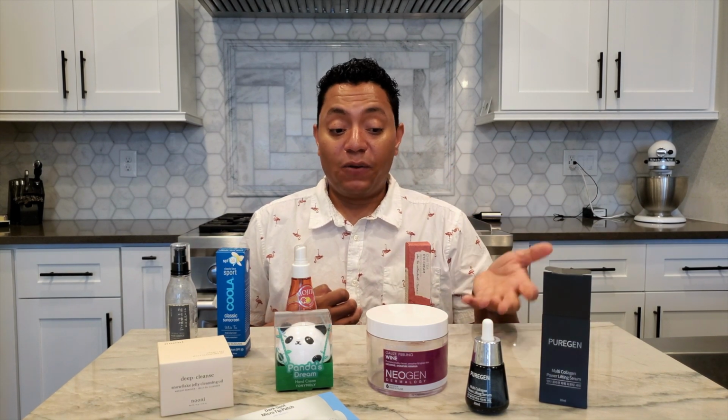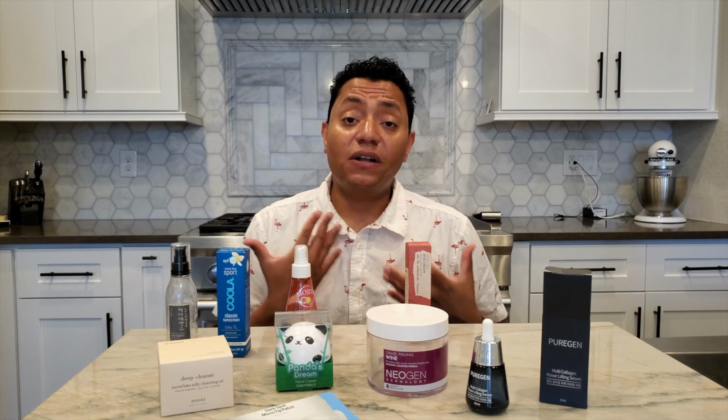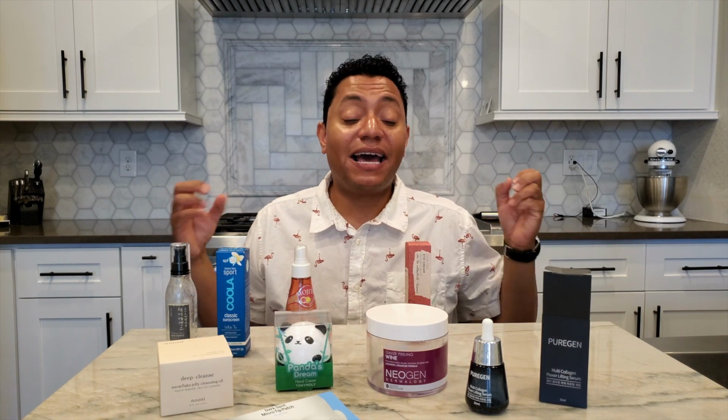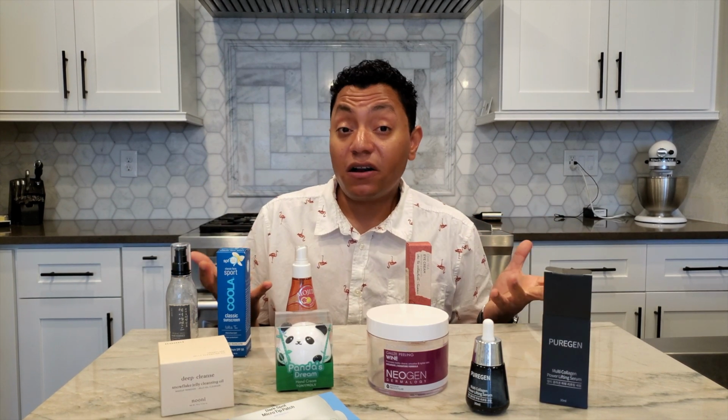But once I started using this product twice a day like I had been, things just felt a little bit better. So it might just be an excellent hydrating serum. It might be providing some mild lifting effect, but I honestly really liked it.